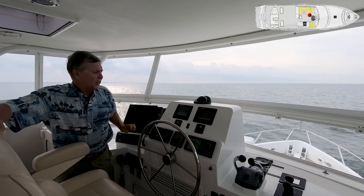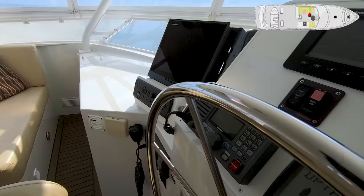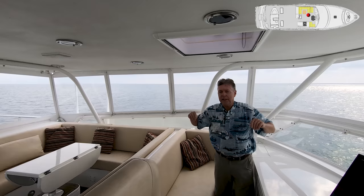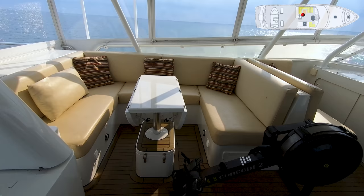We're standing on plastic, that synthetic teak type material. And then over here on the port side, another forward-facing bench. The overhead right here is a hard top with two hatches in it. And then working my way back aft, a dining area here, wonderful U-shaped seating and a folding table that folds up. They've seated eight for dinner right here.